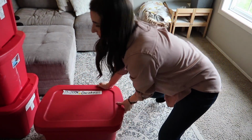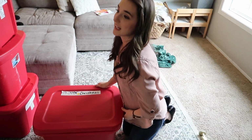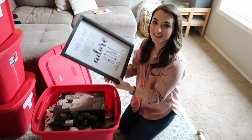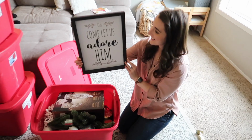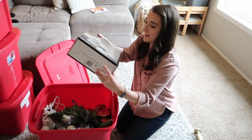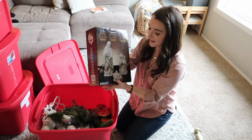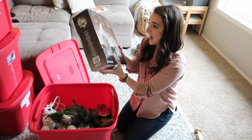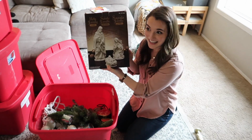Okay, here's our final tote to go through, and I have a feeling I'm gonna find a good amount of stuff to part with. Oh, there's the "Oh Come Let Us Adore Him" picture. Definitely keeping this. And here is the nativity set that I always put out. Don't want anything new, different, or better. I will continue to repair this as long as I can.